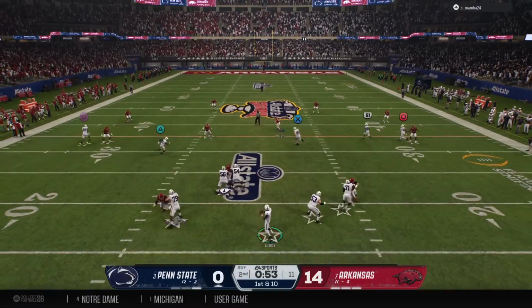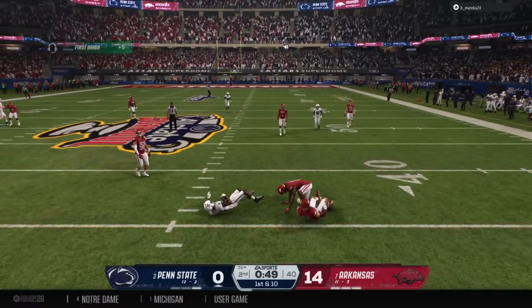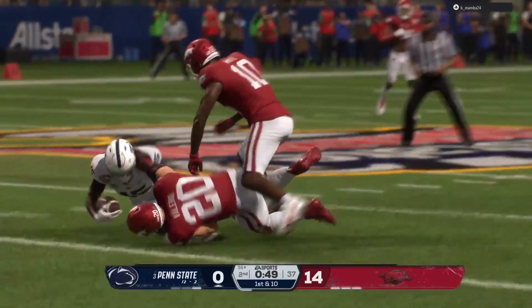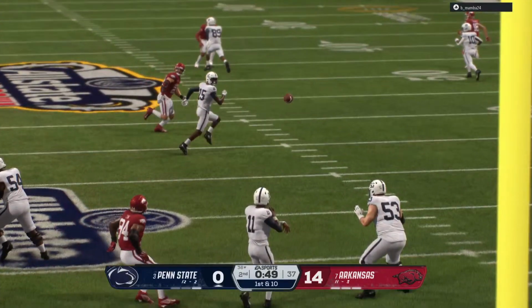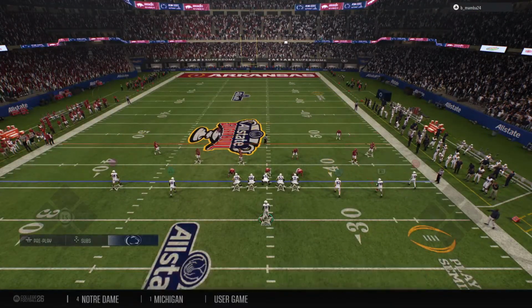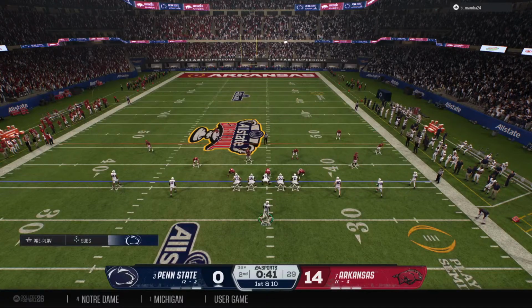On 1st and 10 here, looking to throw the ball. Quarterback looks to his right and finds his man. They get him down, but the gain moves the ball up to the 36. Well, here the defense decided to sit back and play zone, and that front didn't do a good job of pressuring the quarterback. He had the time to make the throw, and he put it on target.